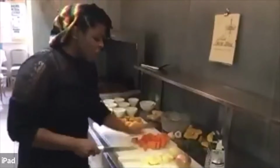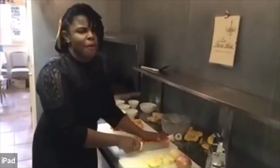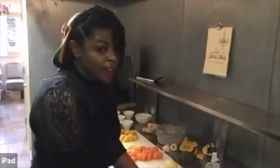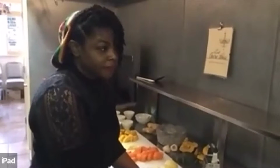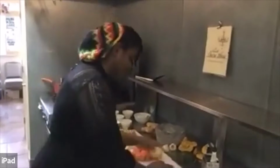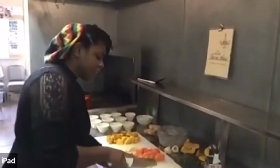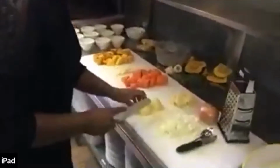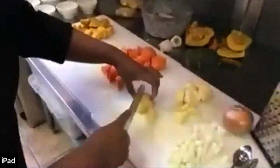Nothing fancy, because curry isn't fancy, it's comforting. It's home. It fills your belly, it makes you feel good. That's what curry is supposed to be. Nothing fancy. If you get a fancy curry, I don't know if you should eat it. Okay. Another potato. Like I said before, big chunks, rough chops, nice big pieces.